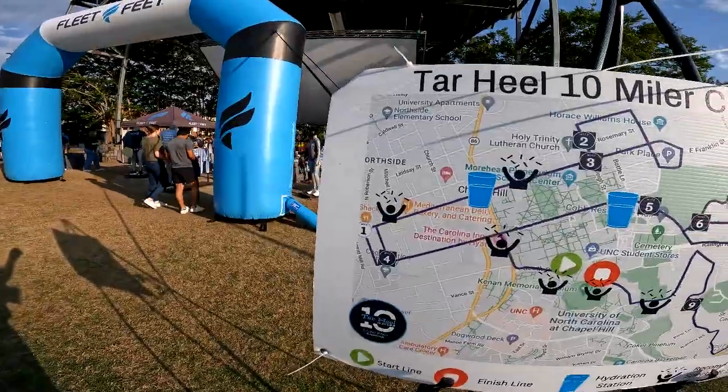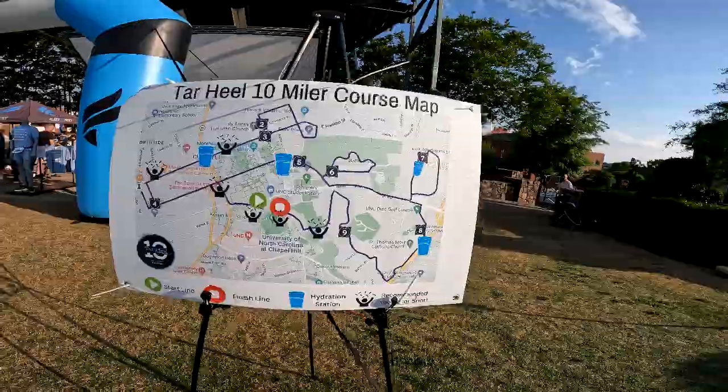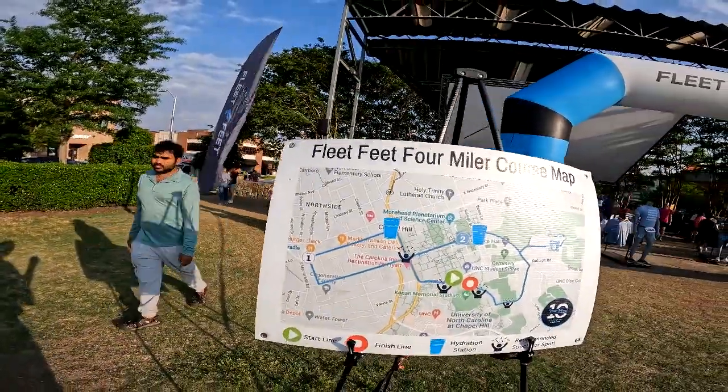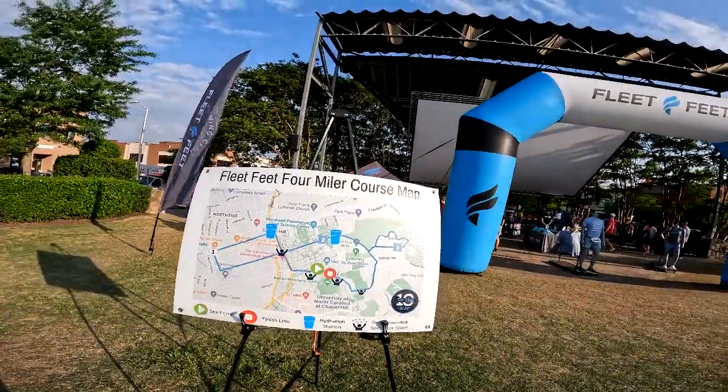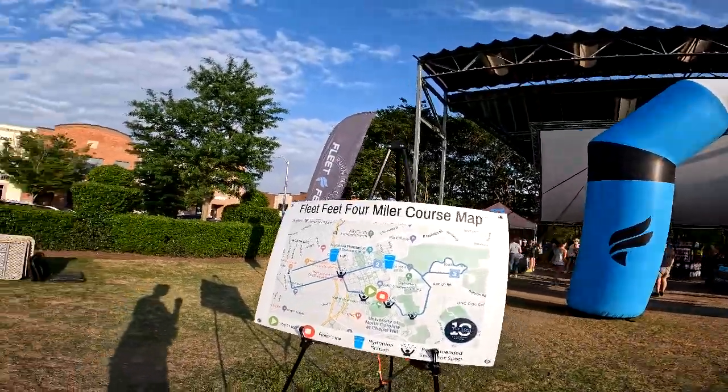As you can see here, the 10 mile course overall. The hardest part of this course is going to be about the last 2.5 to 3 miles with a lot of hills and everything. And this is the 4 mile course. The 4 mile race is going to be first, and they give you 30 minutes from the start of the 4 mile race to the beginning of the 10 mile race. So obviously there's a time hack.